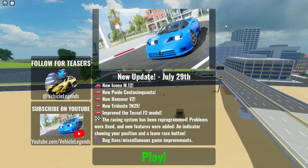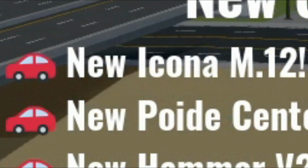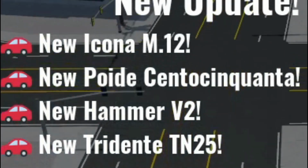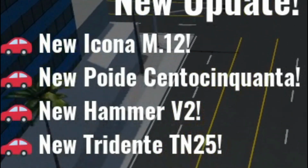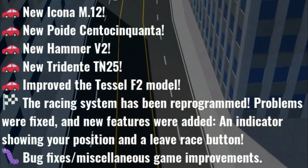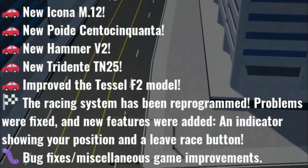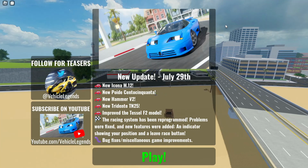This is the update for July 29th. We got the new Icona M.12. I think I might know what that is, actually. We got the new Poid Cento Cinquanta. New Hammer V2. That's interesting. That's a Hummer for a fact. New Tridente TN25. Wait, what's the Icona M12 then? Improved the Tesla F2 model. I think that's the McLaren F1.